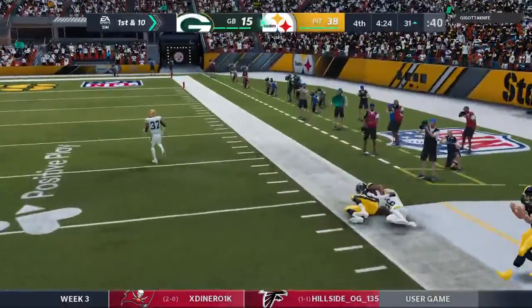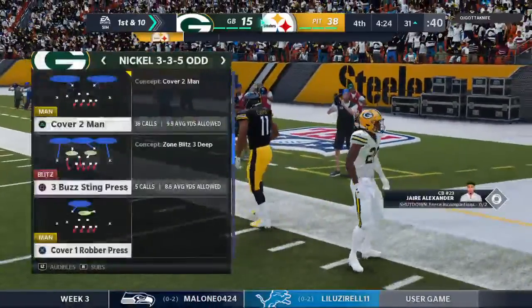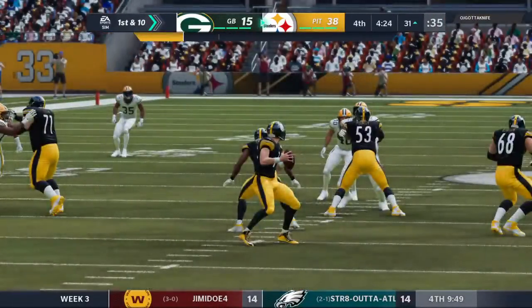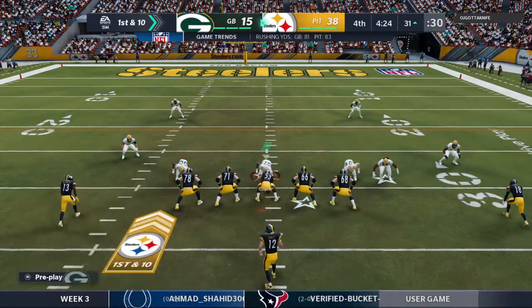And that's caught inside the 35. And he'll be out just a yard or two shy of the 30. A very nice pickup of 33 yards. 1st and 10 at the 31. So the big play changes the complexion of things. Here's 1st and 10 just outside the 30.